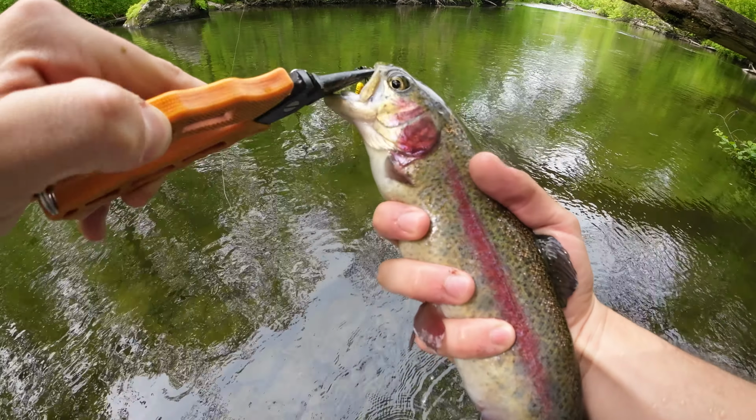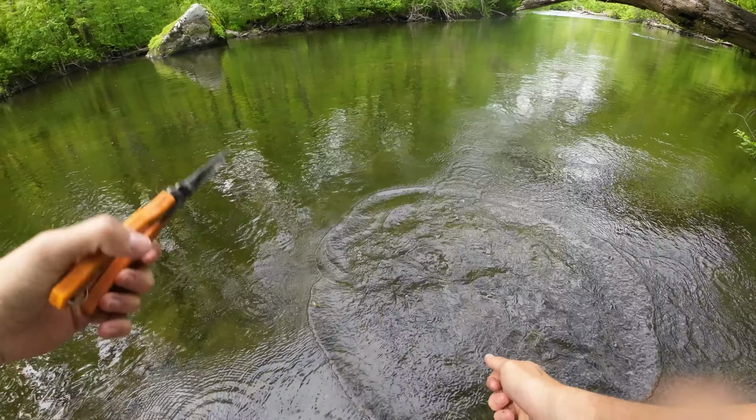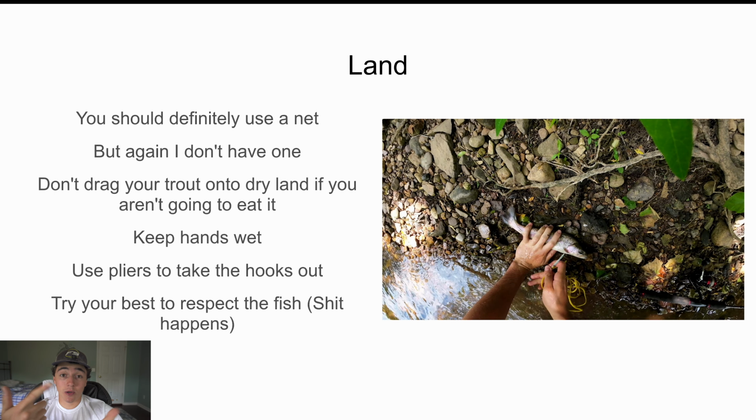Use pliers to take hooks out too, because if you're using trebles, you don't want to have a thrashing trout in your hands and then get those trebles in your fingers. So just be smart. Sometimes handling trout, things go wrong. Stuff happens, man. I've had plenty of people bash me for handling trout wrong in my videos. It happens, dude. And at the end of the day, most of these guys are gonna die anyways. So it is what it is.